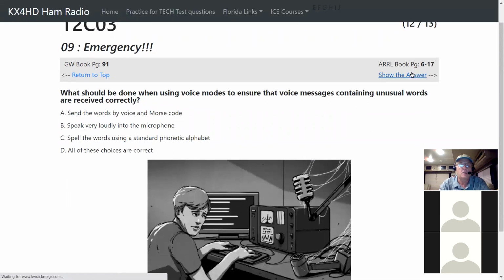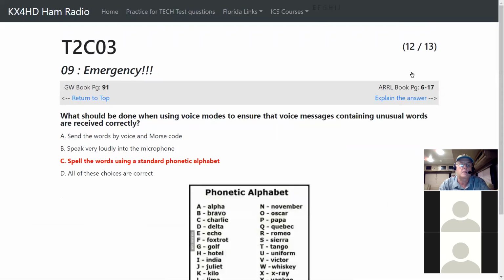Could be all of them. Nope, it's the phonetic alphabet. Because you're not required to know Morse code, but you can volunteer to operate during an emergency. You're not required to use Morse code, so by voice is all you need to do. So this answer is saying you're having to use both, and that's not the case.